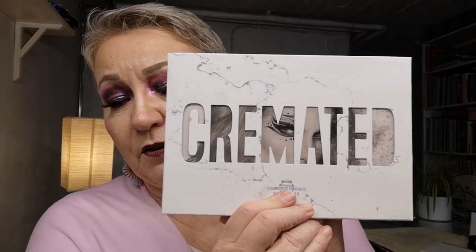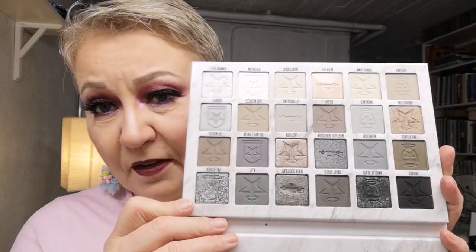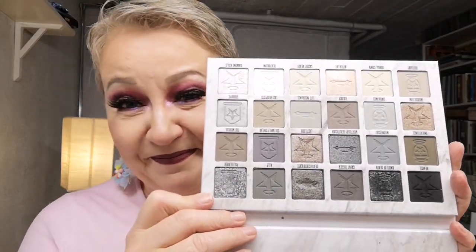And I have the Cremated from Jeffree Star. This is also a grayish, blackish one. But to me, this is neutral. This is the type of neutral that I like. I haven't used it a lot actually, because, you know why. I have it, so I will use it. I have more of his palettes as well, a few. And this is the last one.